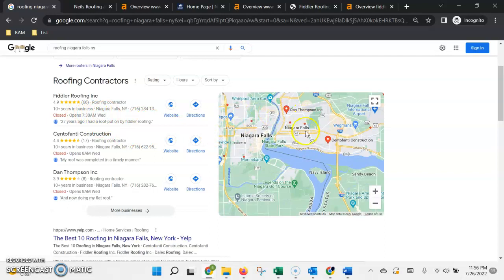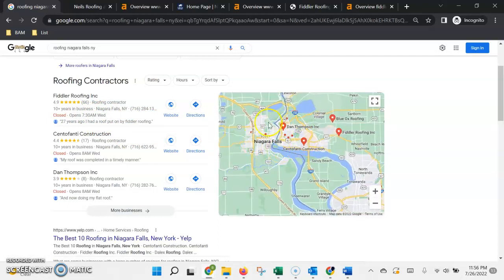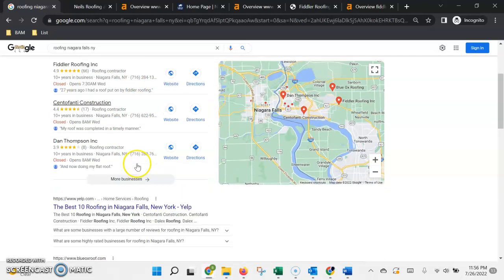Then you want to continuously add photos that are geotagged within your service area, as well as posts, and upload those to your profile as often as possible. Have customers leave reviews. And then you want to get as many of those citations, your name, address, and phone number. You want to be listed in more directories than anybody else on this list.